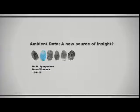Today we have a presentation by one of our NLM PhD students, Dana Womack. Dana comes to us from a rather unique background in that she has acute clinical nursing background as well as high-tech background at Intel. She's worked on projects related to ONC, and she's going to be sharing with us her initial ideas about her dissertation on ambient data, a new source of insight. So I'll turn it over to Dana.